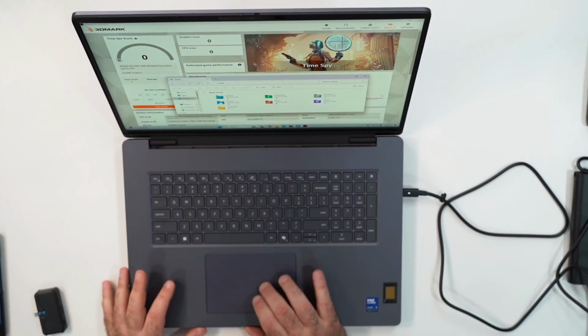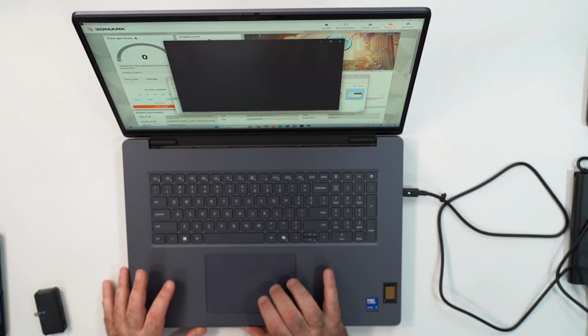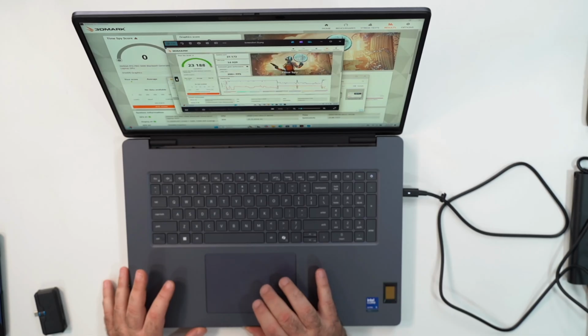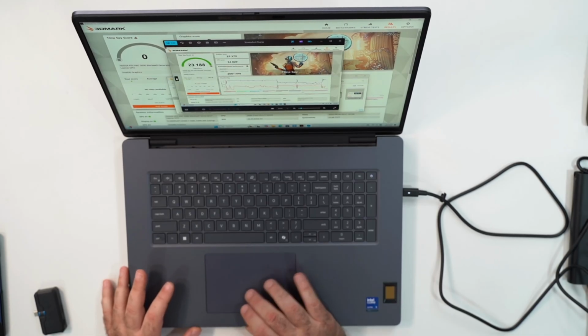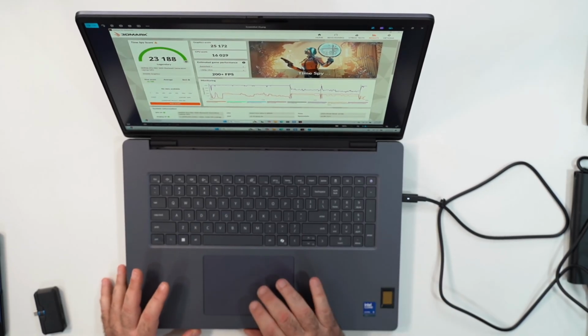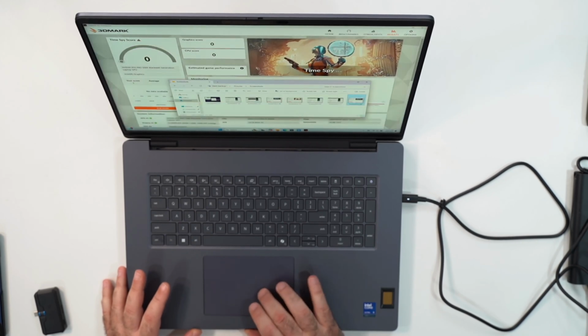And what I saw earlier was Time Spy score of, see, that's the Wildlife Extreme, 23,188. Wow. That's very good. That's very, very good. I mean, legendary according to Time Spy. So that is very good. So we don't need to run that.